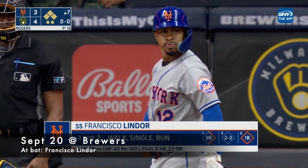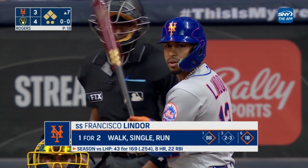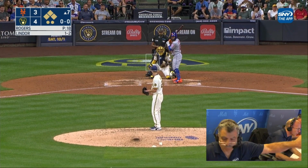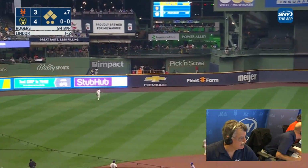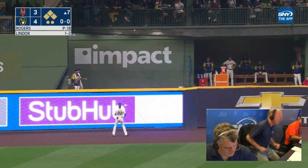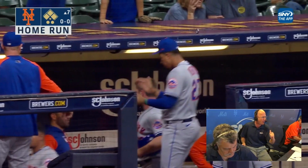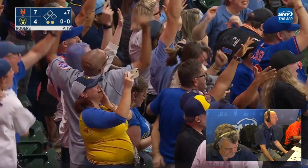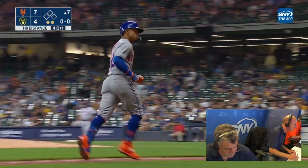Well, it's a big spot for Lindor, who has struggled against Rogers, just 2 for 17 against this left-hander in his career. Faced off a lot in the AL Central. Bases loaded, 2 out. And Lindor hits one in the air to deep left field. Back goes Yelich to the warning track, looking up. It's out of here! Francisco Lindor with a grand slam to put the Mets in front. Oh, wow! Lindor, first pitch, clears them. 7-4 New York.